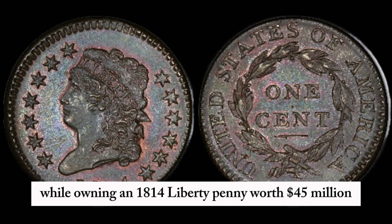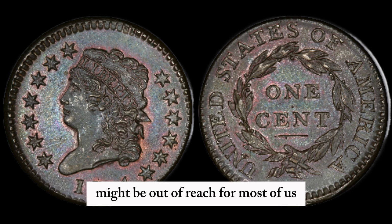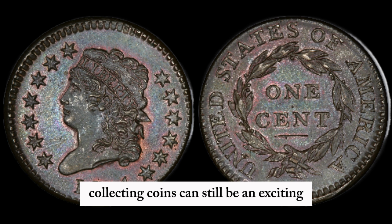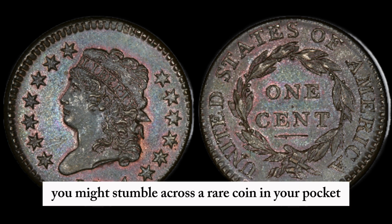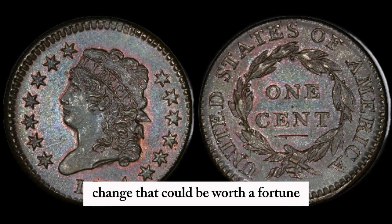Now, while owning an 1814 Liberty penny worth $45 million might be out of reach for most of us, collecting coins can still be an exciting and rewarding hobby. Who knows? You might stumble across a rare coin in your pocket change that could be worth a fortune.